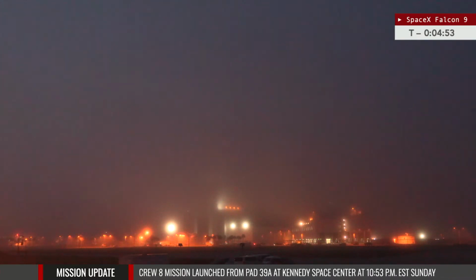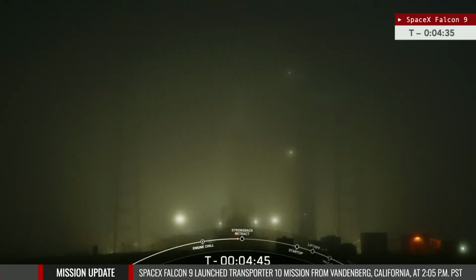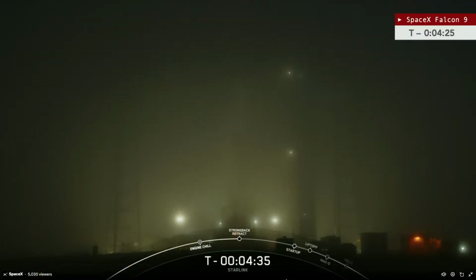We should be getting some additional views from SpaceX. Hopefully their cameras at the pad, well, I was going to say hopefully they're not quite as socked in from the fog, but as you can see, even right up on the rocket, it's pretty darn dense. Just as a bit of housekeeping here, now that we do have views from SpaceX, we're piping in some of the audio. We'll be pausing so you can hear those callouts.